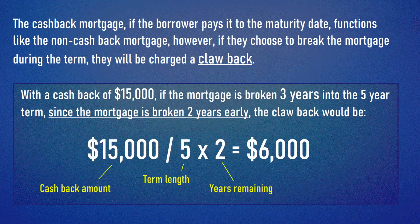So, for example, with a cashback of $15,000, if the mortgage is broken 3 years into the 5-year term, since the mortgage is broken 2 years early, the clawback would be $6,000. How the lender will calculate this is by dividing the cashback amount by the amount of the term and multiplying it by the years remaining in the term. This calculates how much of the cashback is still owed to the lender. $15,000 divided by 5 times 2 equals $6,000. In addition to the clawback, there would be the early breakage penalty and discharge fee, which would determine the full cost of breaking the mortgage.